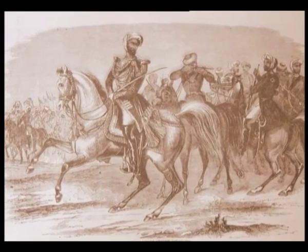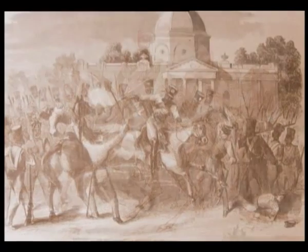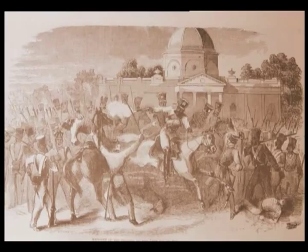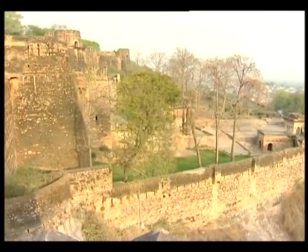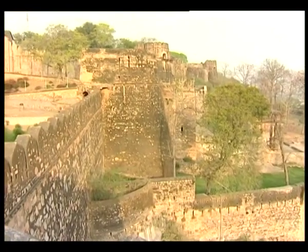The rebel forces launched an attack on the British position in Jhansi Fort. The British sought help from Orcha, but before reinforcement could reach, they were defeated and expelled. Rani regained her fort.